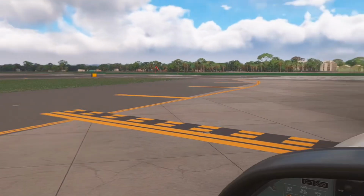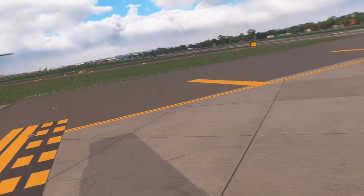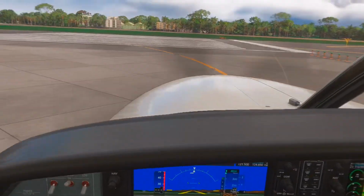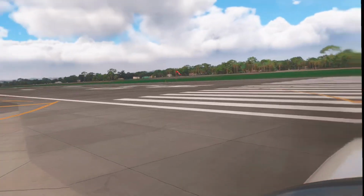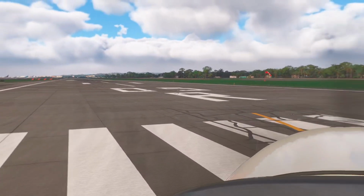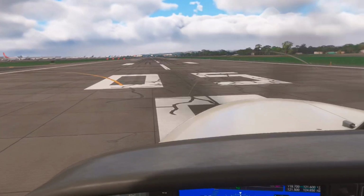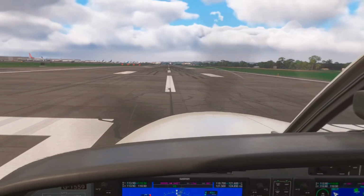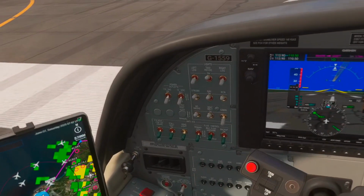117, Cathay 494. Clear right. 495, contact departure on 119.5. After departure, we'll be turning right as part of the departure procedure. Cathay 495, bye-bye. Inbound ILS runway 2. Royal Dutch Airlines 107, contact departure. Contact departure, KLM 107. Qantas 255, contact departure on 119.5.